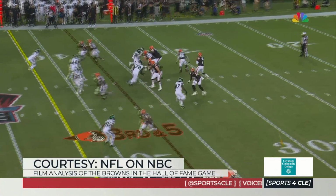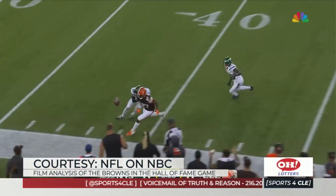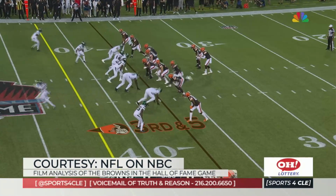You mentioned the next guy that we're going to look at, Dawand Jones, played every snap. I thought he looked pretty good. So 70-plus snaps, 35 pass attempts, 0 pressures. The thing that you really like about this guy is that he uses his size.